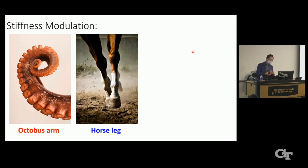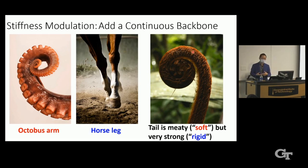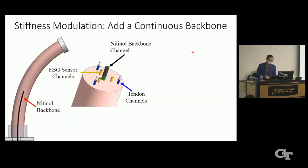So we got inspiration from animals, and we are thinking whether we can create a robot that is sometimes soft and sometimes rigid. We found the tail is meaty, which means it's very soft, but sometimes can be very strong. Based on this inspiration, we try to add a backbone to the soft robot. By modulating the backbone in the soft robot, we can control the stiffness. So with this basic idea, we create stiffness modulation with a backbone.